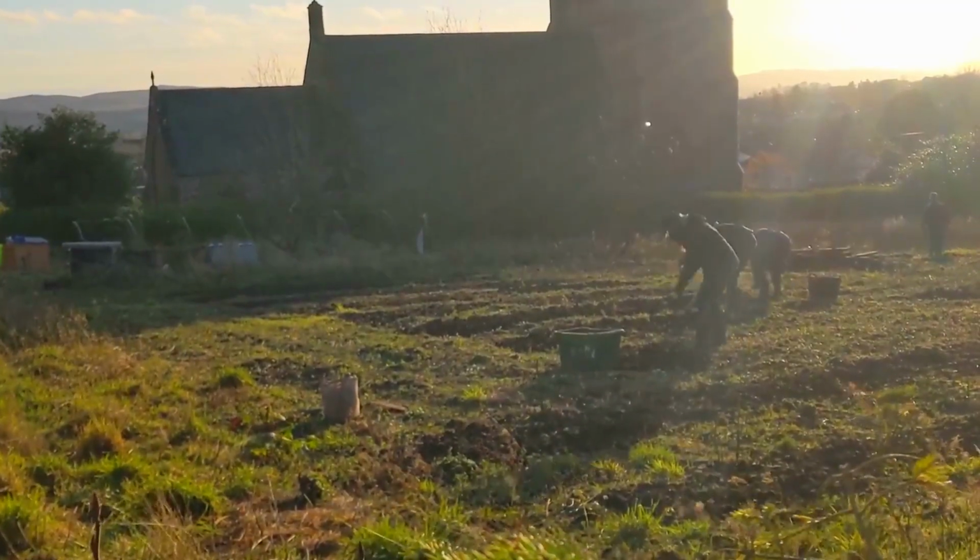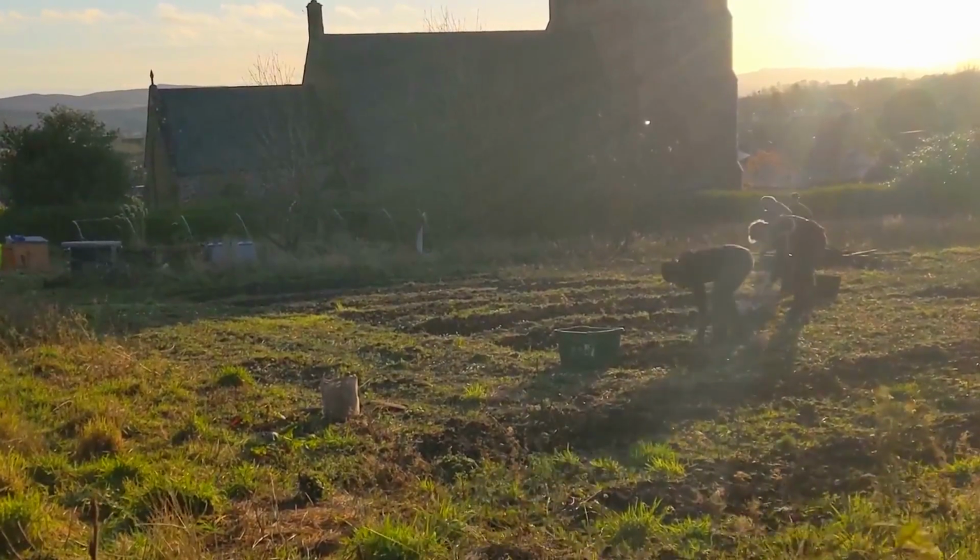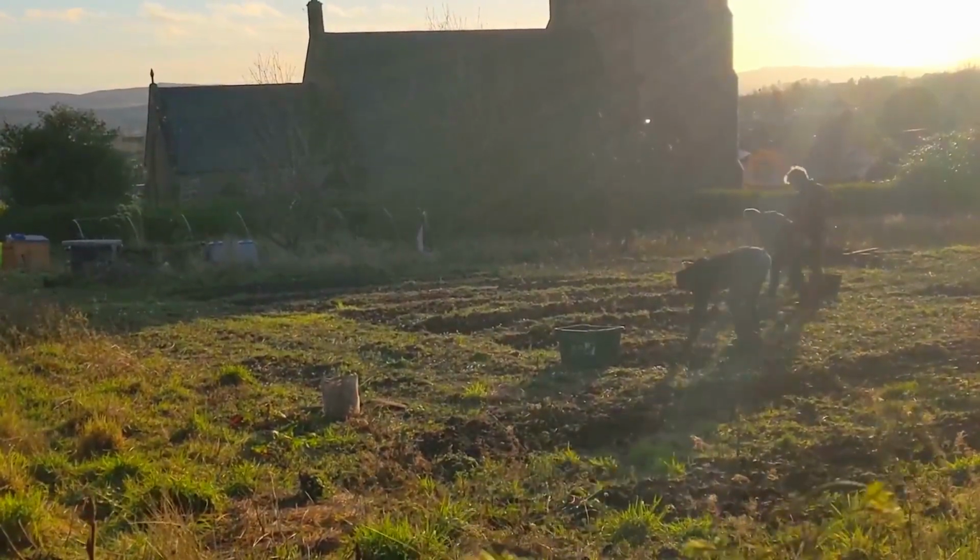So it's the strangest thing. We're in the heart of the wee red toon, but we look right out across the hills. It's a really nice space.